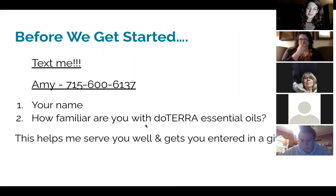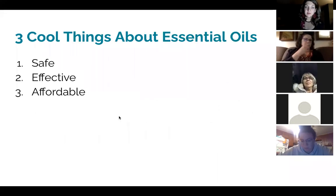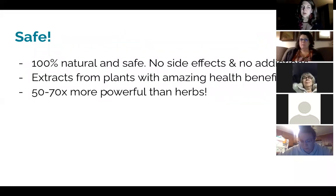Okay, awesome. All right, so while those are rolling in, the first thing that I absolutely have to cover would be the three cool things about essential oils. They're safe and they're effective and they're affordable. Let me dive into each one of those just a little bit for us. So safe. Essential oils are 100% natural and safe, despite what you might have read on a blog on the internet. They're safe for babies, children, adults, and the elderly. They come from plants. They have amazing health benefits for us.